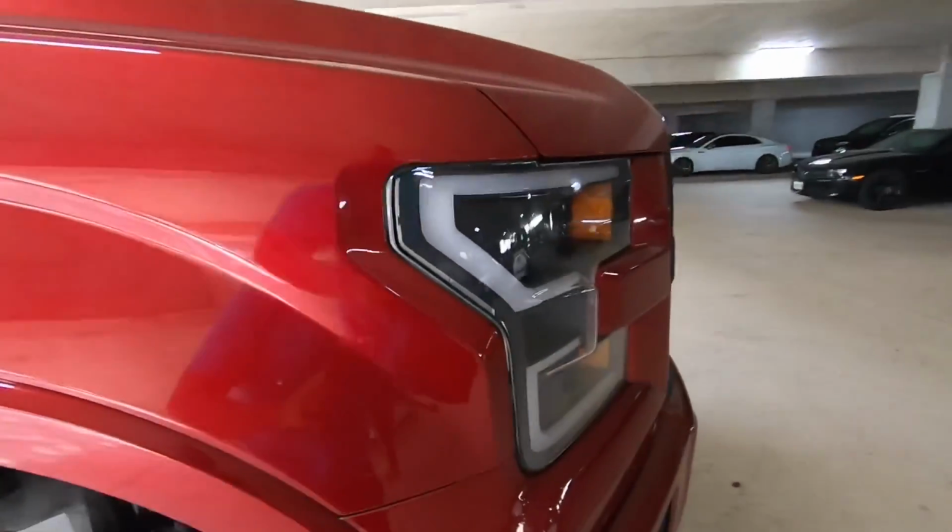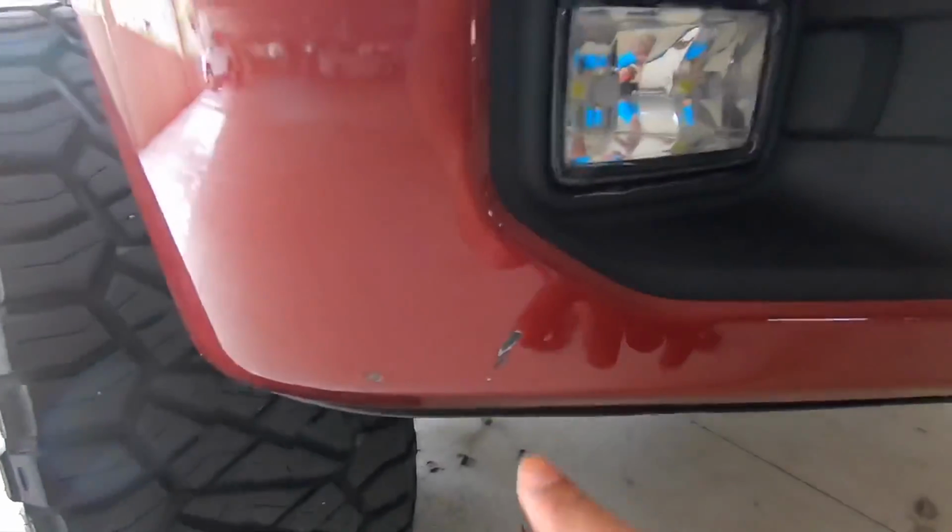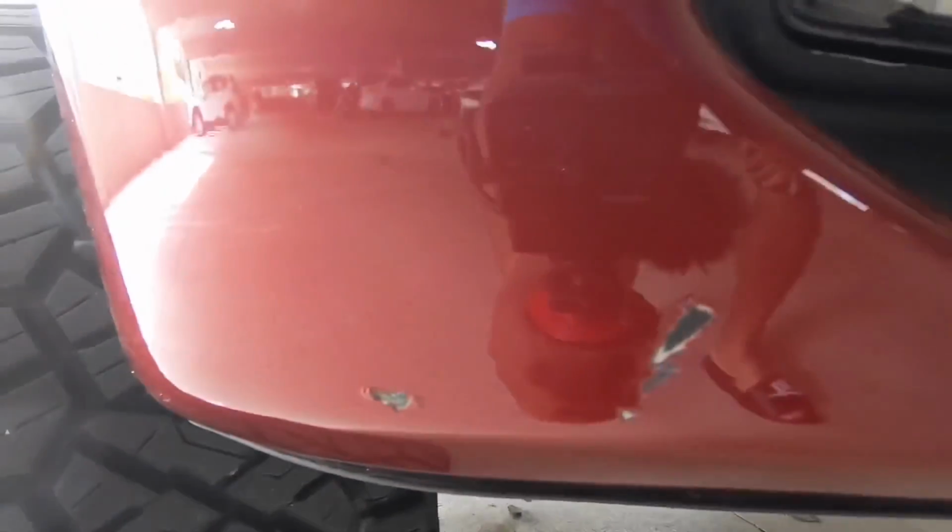Sheesh. Moving to the front here, I saw a few paint chips. So right here's one, there's one. This one was already there. I did that. And that's pretty much it, which I'm pretty happy about. It didn't come out too bad on the front.